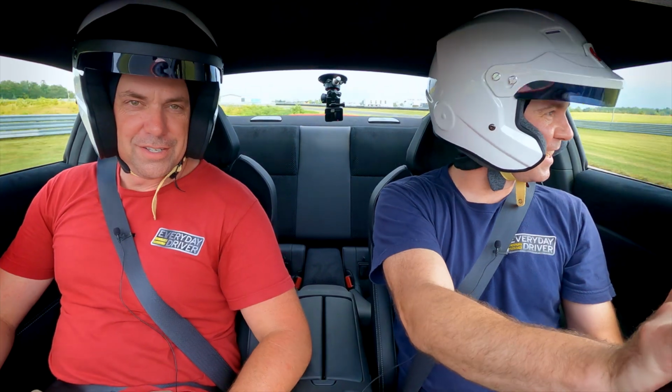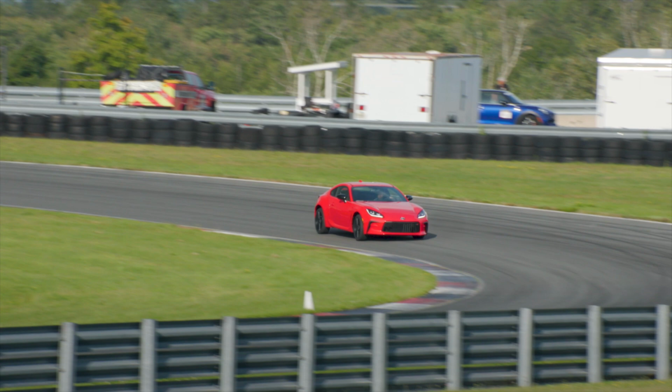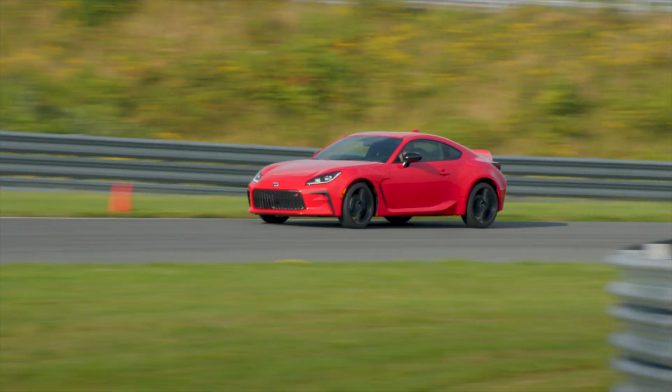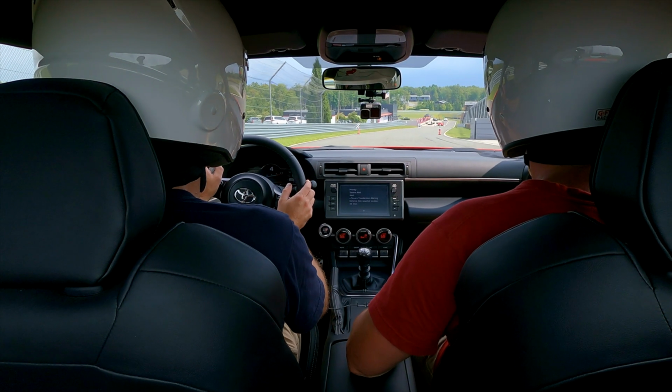This is good. Yep, right there is where you need it. That's great. I look down, we're just into 4,000. Thrilled. Toyota, you've done a hell of a job on this car. I'm pretty pleased.